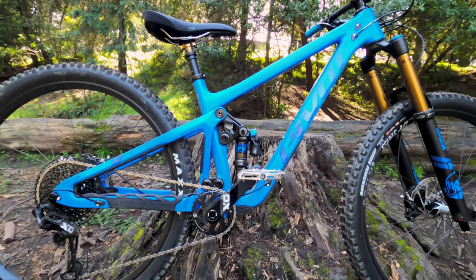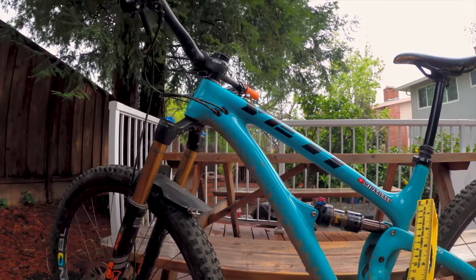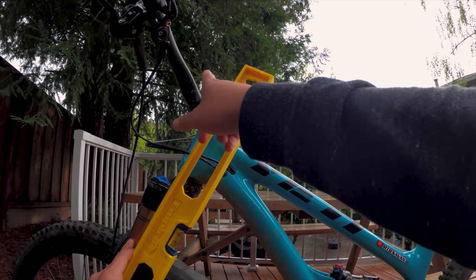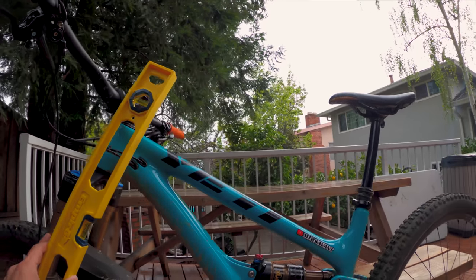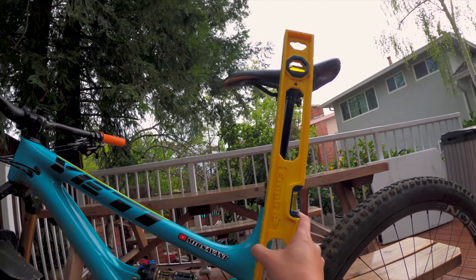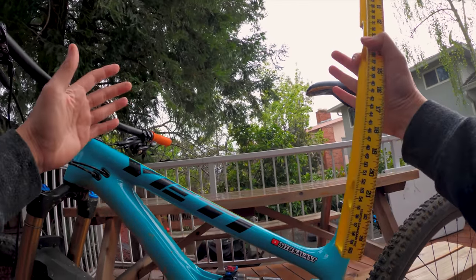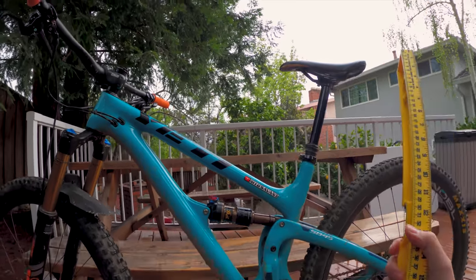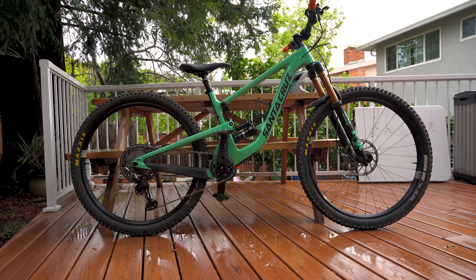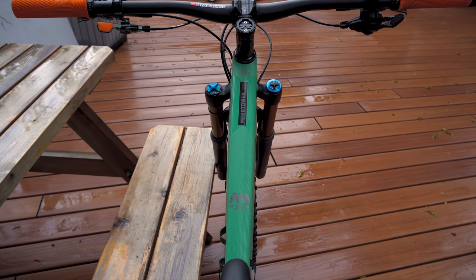However, when we look at these two current trends together, you start to realize what's actually happening here. Something to consider is that when you slacken out the head tube angle, it actually moves the bars a little bit closer to you. And at the same time, a steeper seat tube angle will push the saddle forward towards the bars. So essentially, the usable cockpit that you have is actually shrinking on some of these newer bikes. And that's why the front center or reach measurement has to be increased in order to address the shrinking cockpit. And that of course increases the overall wheelbase as well, which a slack head tube angle also contributes to.